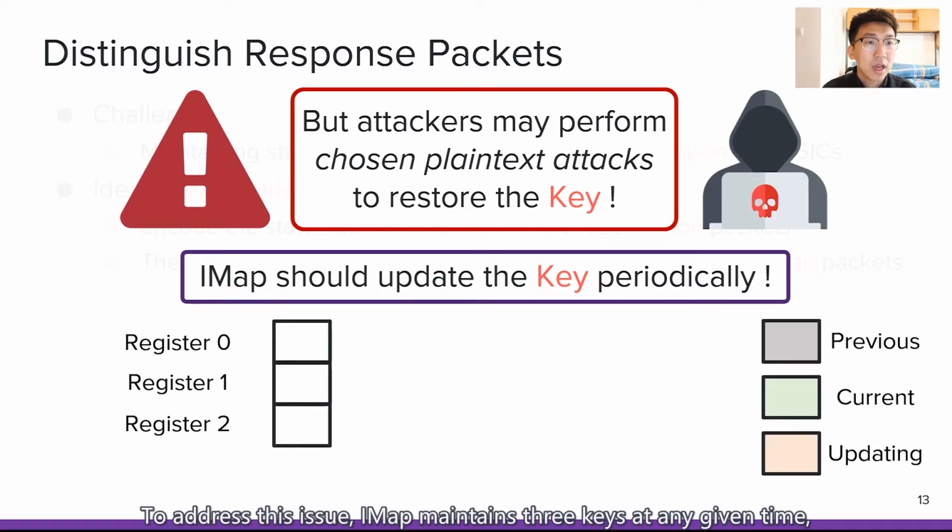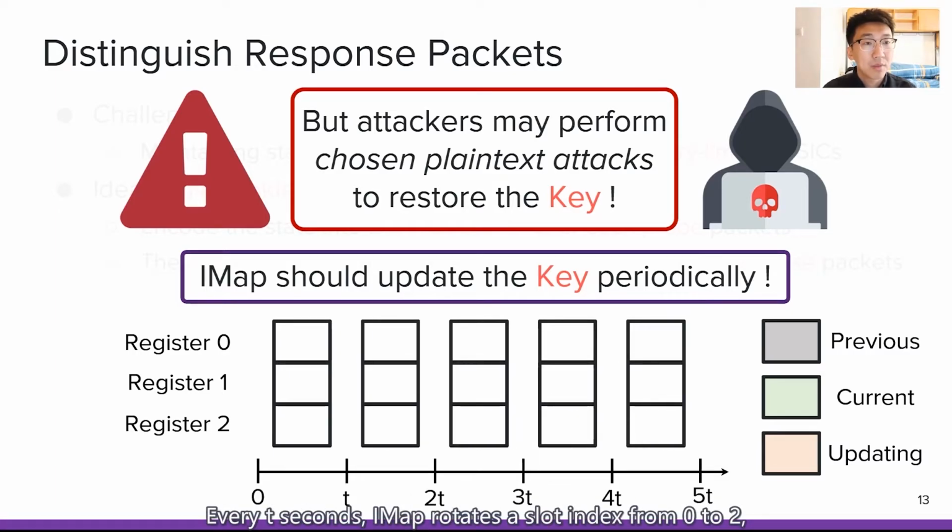To address this issue, IMap maintains 3 keys at any given time: the previous key, the current key, and the next key. Every t seconds, IMap rotates a slot index from 0 to 2, and that key, the current key, is used for the hash function. When IMap starts, the slot index is 0 and the current key is key 0.